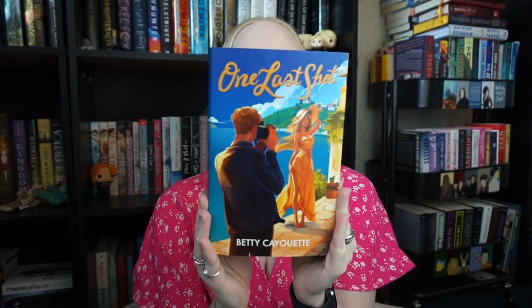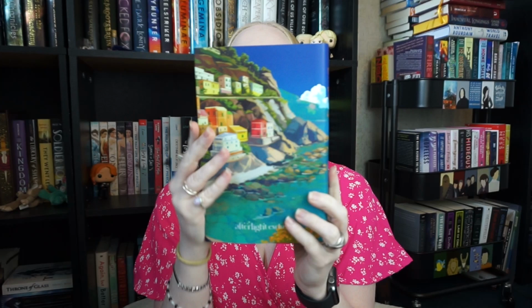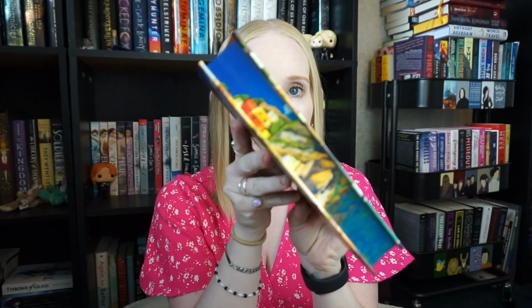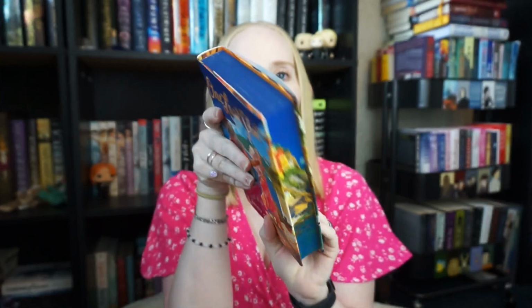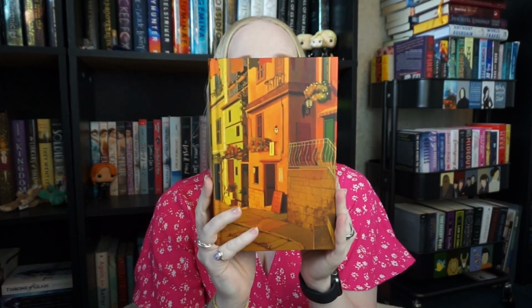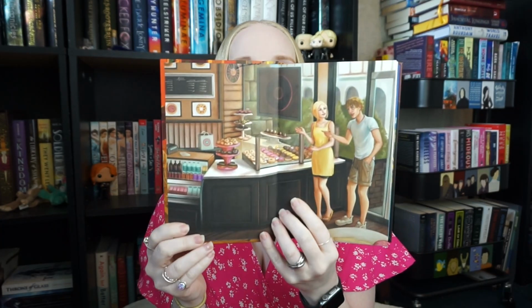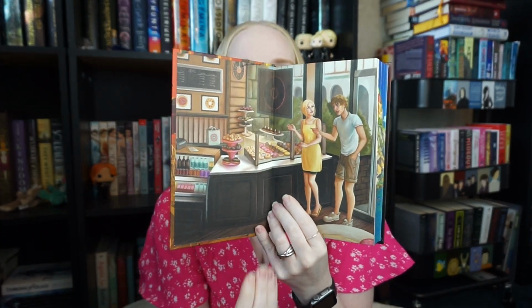But I absolutely love this cover. It is giving Italy vibes 100%, and it's so pretty. And look at the stenciled edges there, absolutely stunning. And then the top and the bottom are blue, and I am just getting major vacation vibes from this book. And then this is the naked hardcover, so stunning, and it goes all the way around. And then of course the end pages, look, we have a bakery scene.